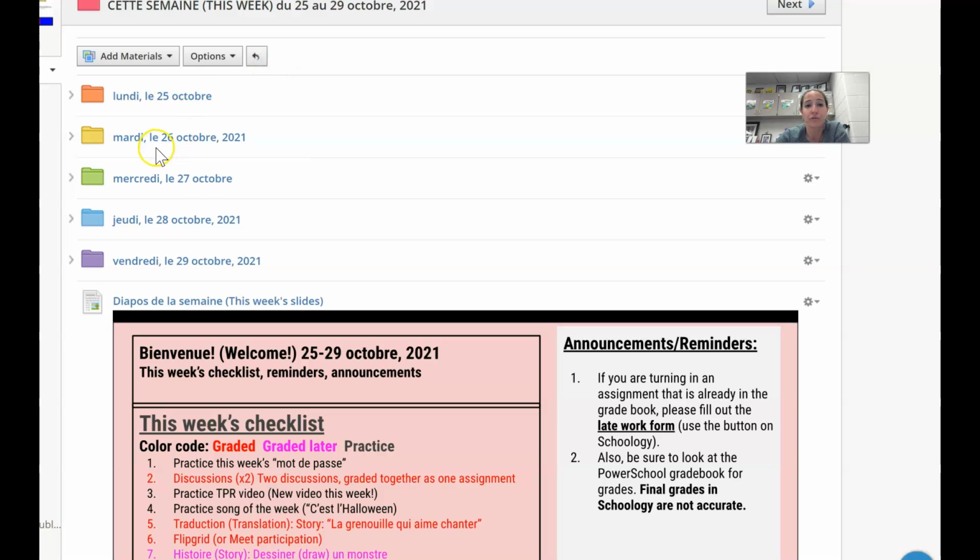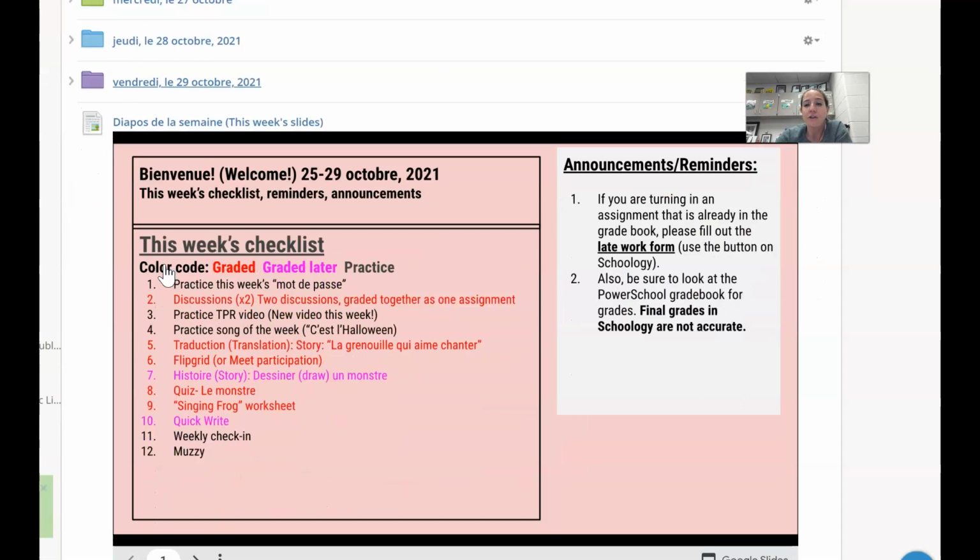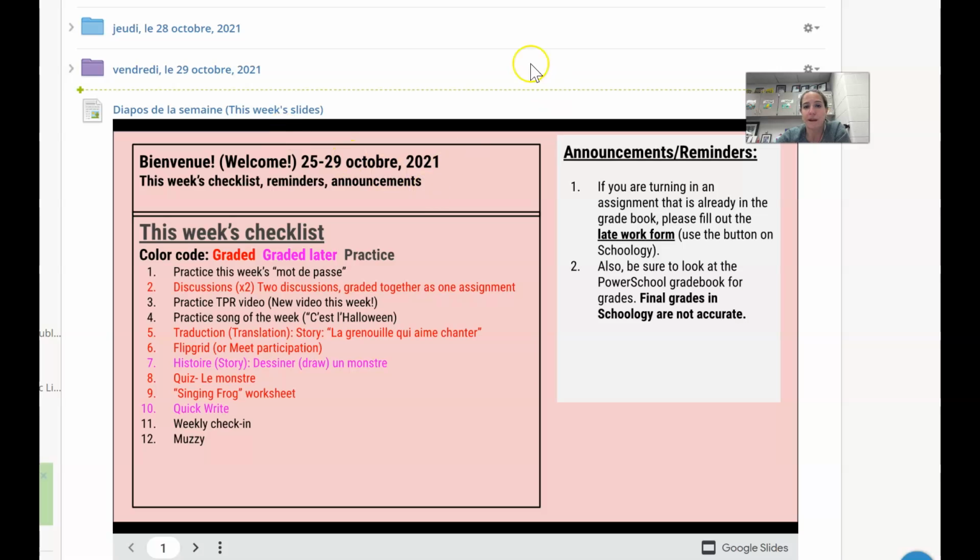So we have a folder for each day of the week. Lundi, mardi, mercredi, jeudi, vendredi. And underneath you see les diapos de la semaine, this week's slides.